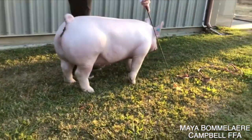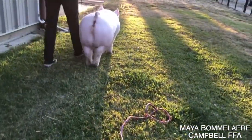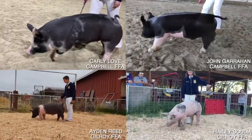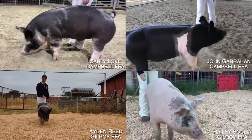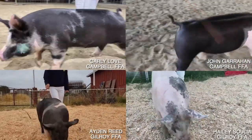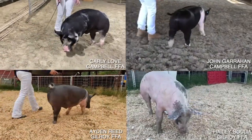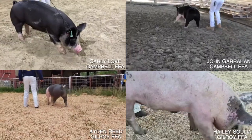And I'll be the first to tell you that I don't deem his squareness from behind to be perfect, but I think relative to his contemporaries, he's plenty square enough. And when we get him in motion, he's one of the more flexible, easier striding barrows in class that I think wins this class. And it's pretty close up top, but his extra product, shape, and width are what make him the winner in this particular drive.